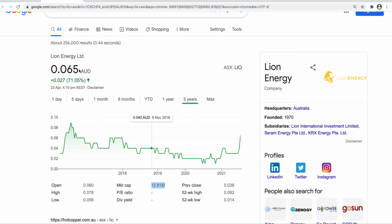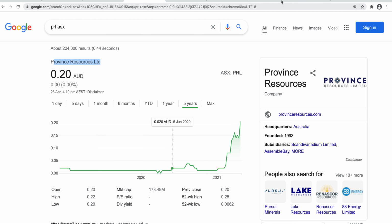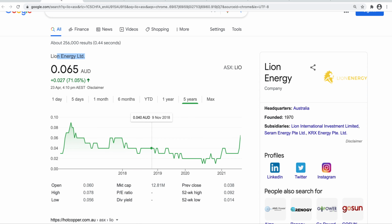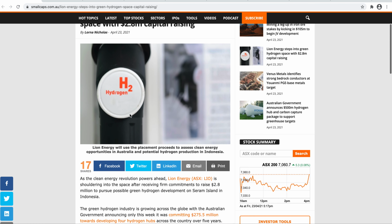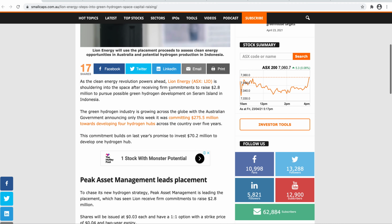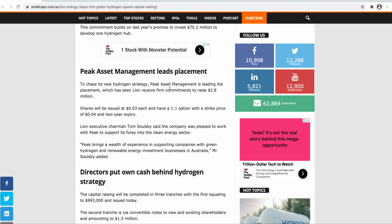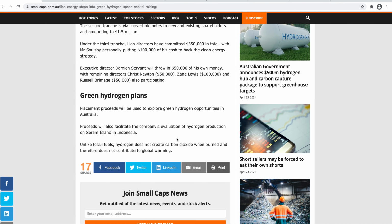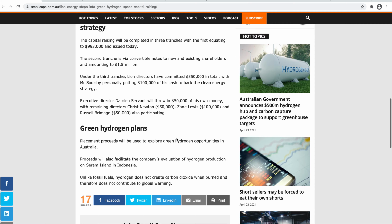You could also buy this company, which went up 70% today, only 12 million. So what's the difference between LIO Energy and PRL? There's not much. PRL has land here, and LIO Energy has land. LIO Energy went up today because they got a capital raise of 3 million. So they're going to do a study first, I guess, then put up solar panels, wind turbines, and split water into hydrogen.